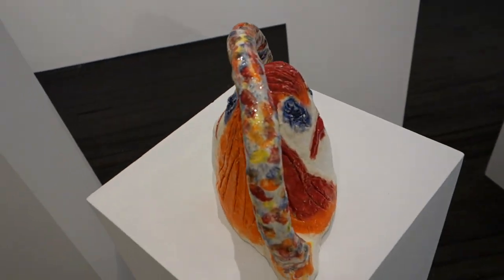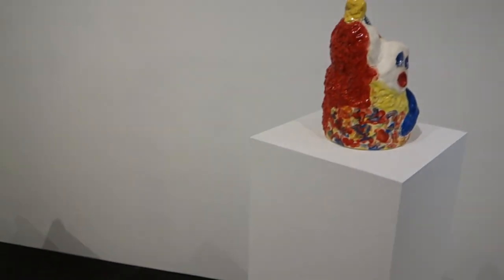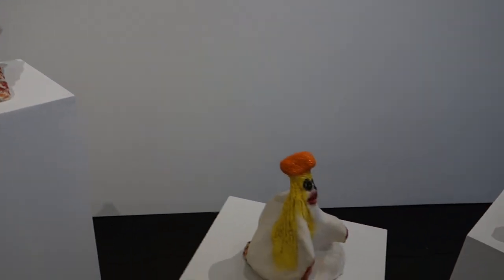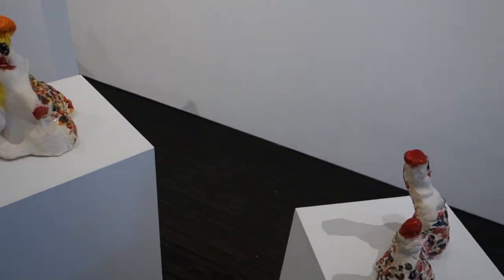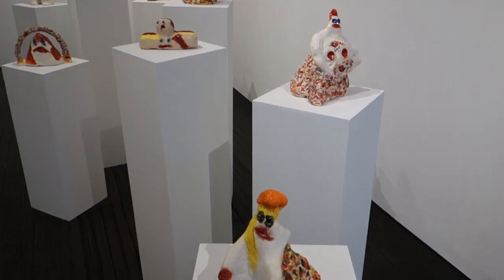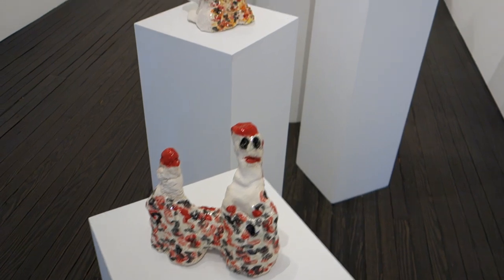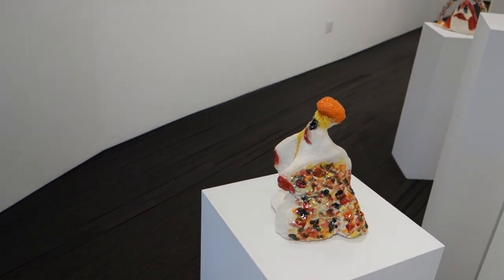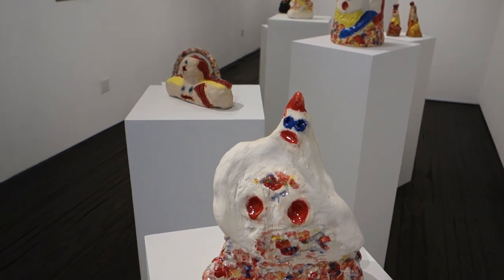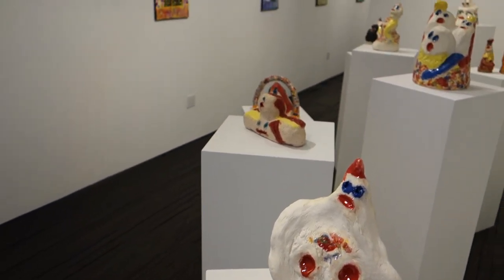And, well, that was what caught my eye. I was just out in the street talking to some casual passers-by, and they looked in and they were quite taken, but they were going, gee, what are those things? Are those chickens or what? I said, I don't know. But the press release says that they are female figures and images of female persona. Well, lucky for me, these are all untitled.